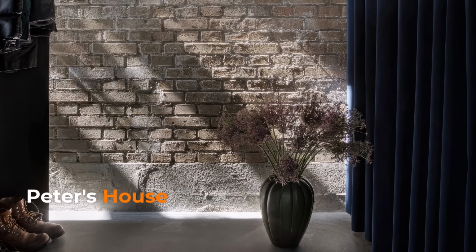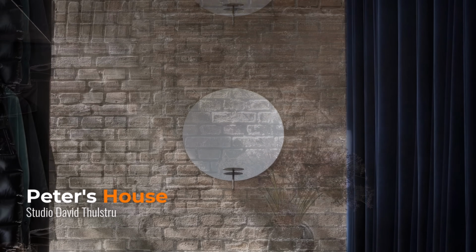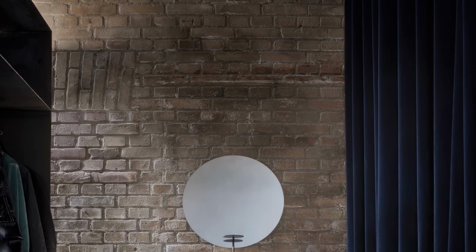Peter's house is a private residence and studio located in Copenhagen's Islands Brygge Harbor district, designed by Studio David Thulstrup in 2015. Spanning approximately 500 square meters, the project takes an unusual approach to urban living by combining the character of an old industrial building with a carefully crafted contemporary interior. Rather than erasing the history of the site, the design uses it as the foundation for the entire house.